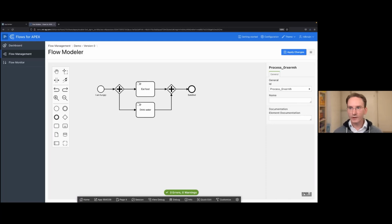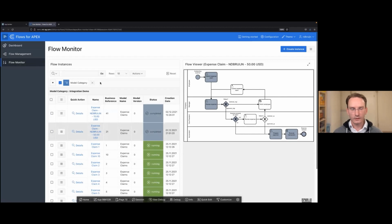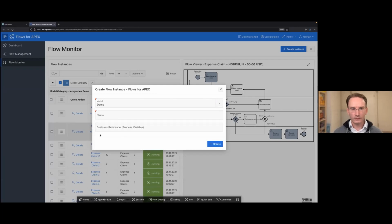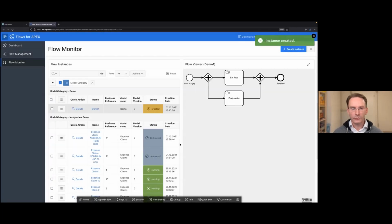So let's save that. Upon saving, the whole XML definition is uploaded to the database and parsed. So it's now available in relational tables. Let's create an instance for this. For that, we change to the flow monitor on the left-hand side, and we're going to create an instance. I have to pick the model, which is my demo model, and give it a name. Let's say demo 1.